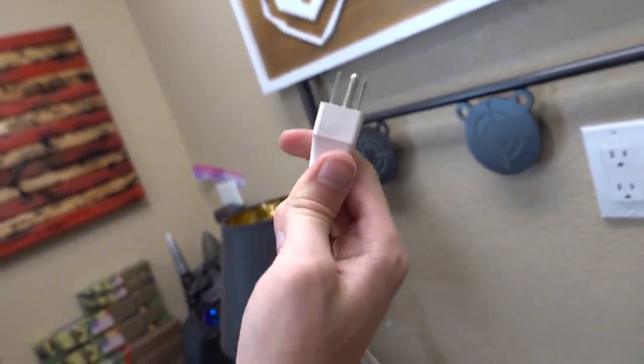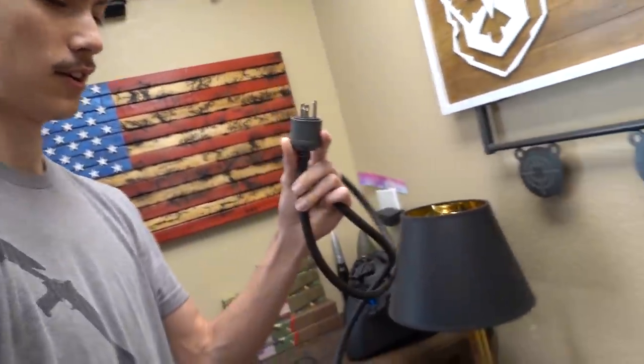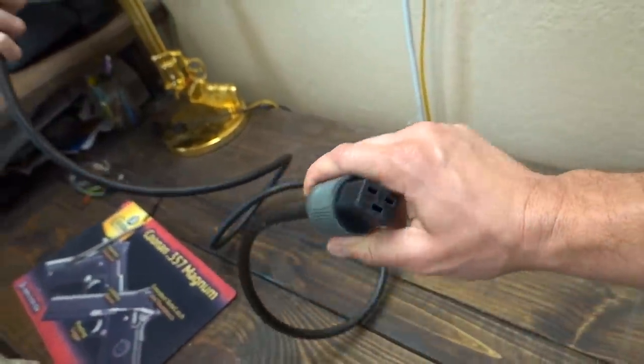Your usual power cord is something like this, three-prong, big, good old everyday power cord, and then you get the big old Chungus Abrams M81A2 tank power cord for your PC. This looks like something that would power a welder or something. That is some serious power cordage going in there.